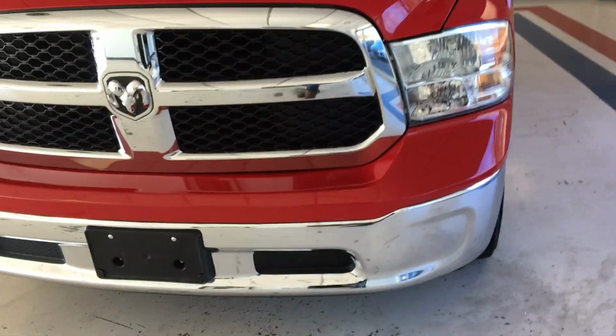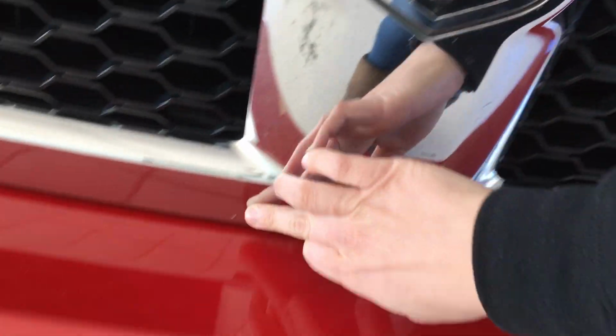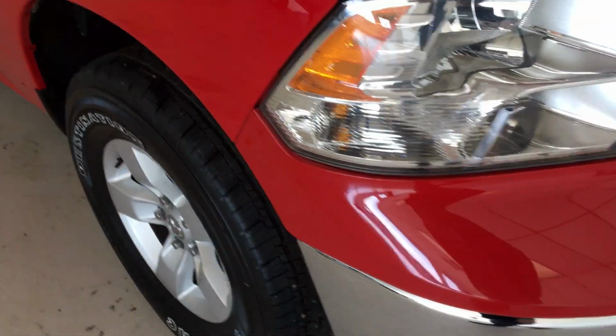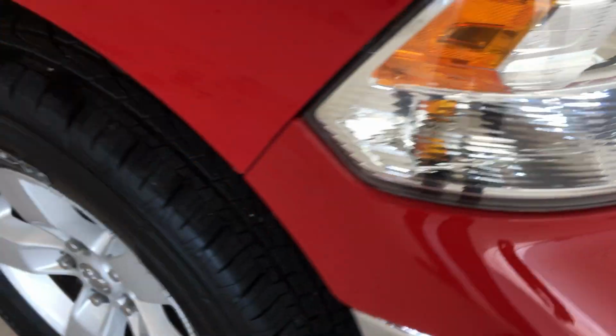The most common place to find any blemishes is here in the front. You can get some stone chips here in the front. So there's a few down there on the paint, a few up here on the hood, very small. There's one, a few right there on the right side fender. There's another one right there below the light. A small scratch or two there on the right side mirror.